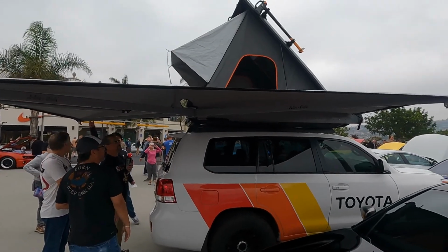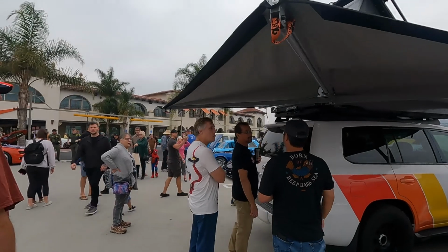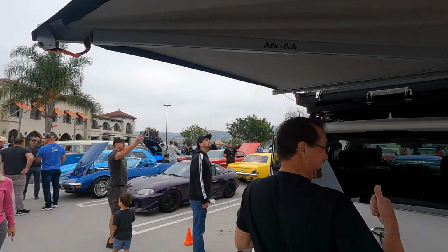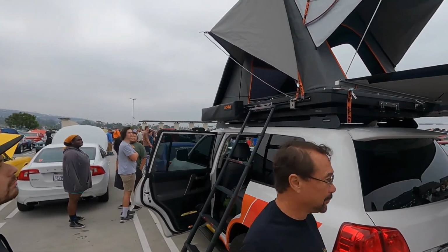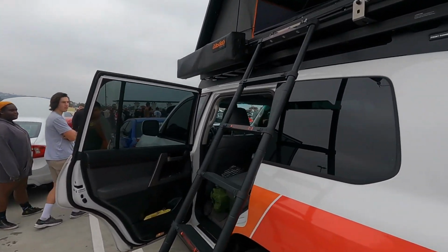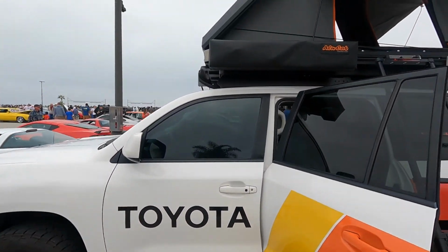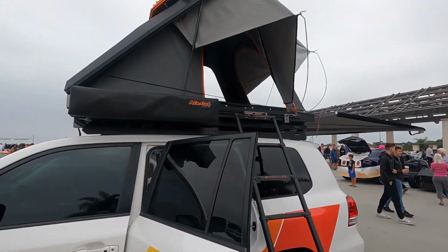Have a look at this Land Cruiser, tent up on top, awning around the outside. This guy is set up. We did this. Absolutely cool. Done by, Jace just said, done by Next Level Detailing, finish on this thing. Isn't this cool? And the reality is, if you want to go off-road, there is nothing more capable than a Land Cruiser, so this thing is ultra cool.